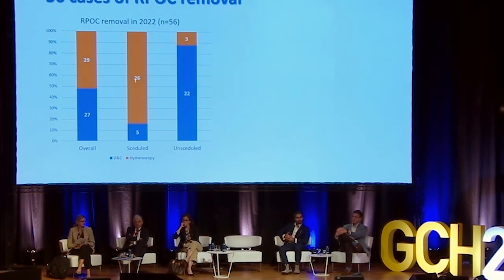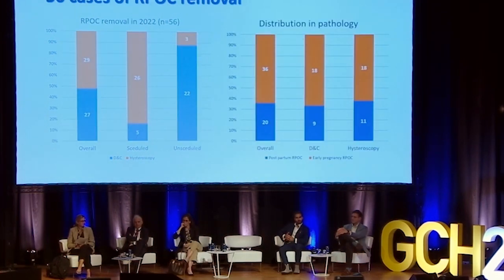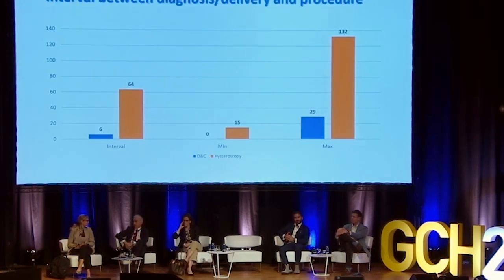But when we could schedule the patients, the majority were scheduled for a hysteroscopy. And it didn't matter whether it was an RPOC as a postpartum problem, or after early pregnancy loss. The interval was, as is normal, shorter to do a D&C than to do a hysteroscopy. For the hysteroscopy, on average, we could wait about 64 days.